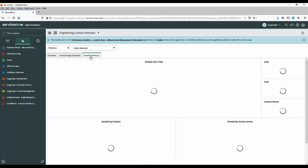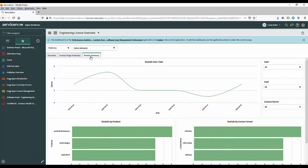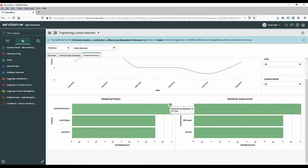But we can also break that down into the denials. So for the various applications and the regions that were denied, what's the breakdown for that data? Here in the middle we can see that over time, but then we can also see it by product and by location in terms of the license server that was involved. This comes back to the OpenLM integration and the fact that you would have regional OpenLM license servers, and that way you could break it down in terms of when your peak performance is for various different locations.